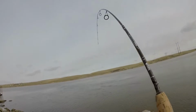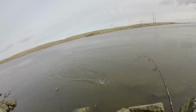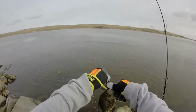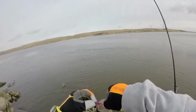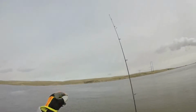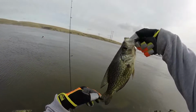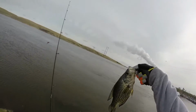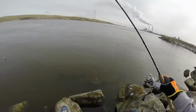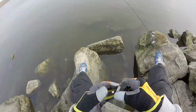There's a fish right there. Yep. Ooh, nice crappie. There you go, another black crappie. Look at that. Right in the lip. Just barely got you, buddy. There you go. That one's a little bit darker. He's missing some of his tail, it looks like, too. Maybe he got hit by a northern or something. Thanks, buddy.